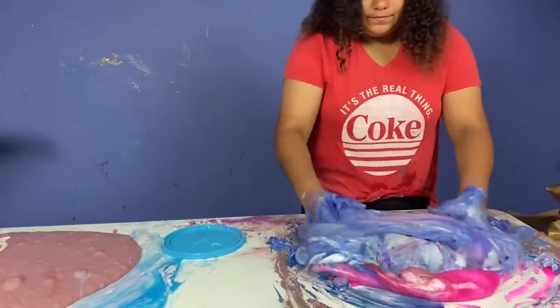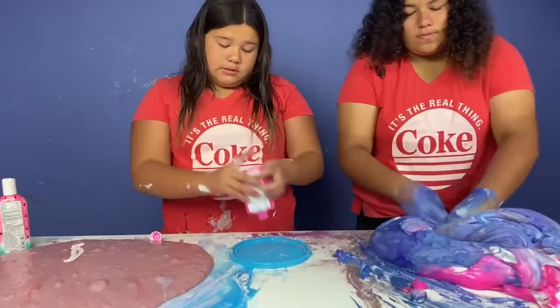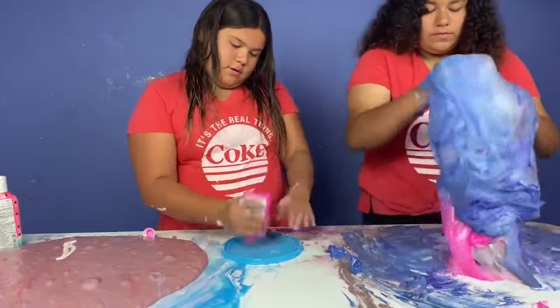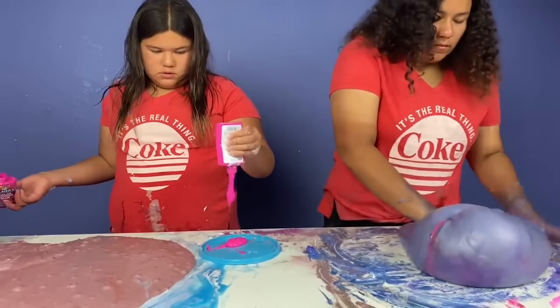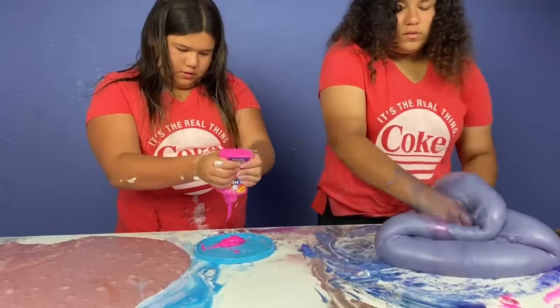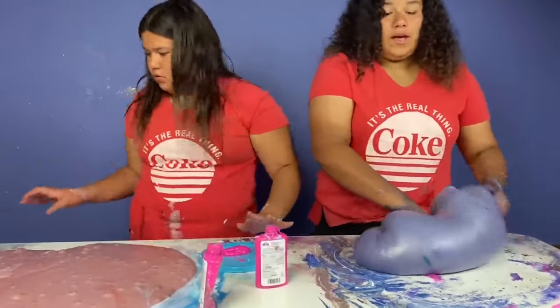All right, I have some leftover glue right here, and I'm putting it on this plate. We're gonna see if it makes slime with just shaving cream. There we go. Trying to get all of it out. Oh my god, all the pigments made it super metallic and shiny.